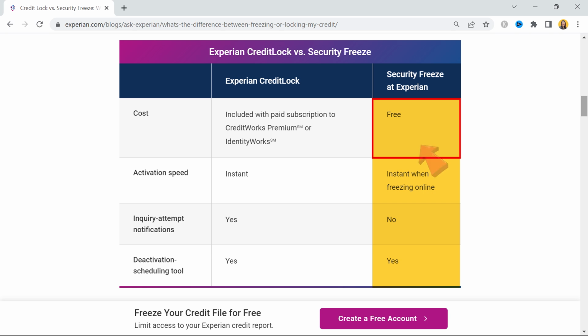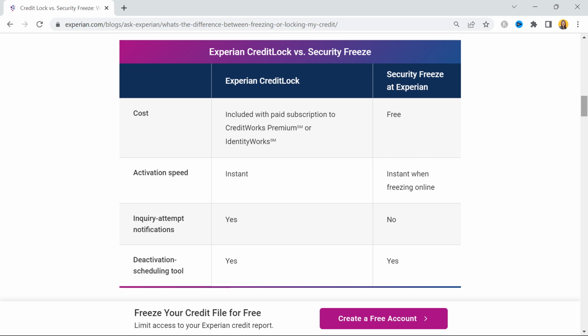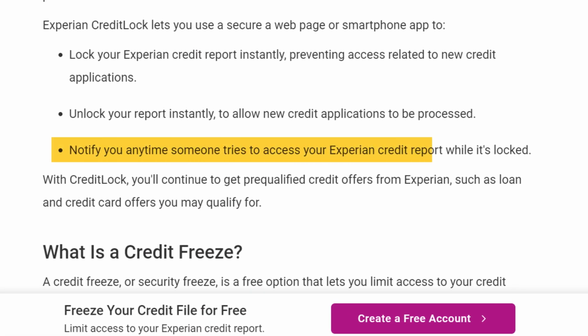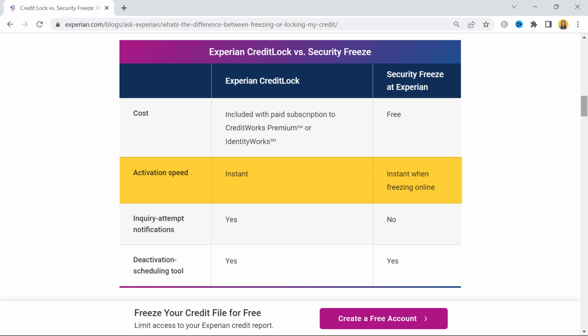Since I'll be talking about how to freeze and unfreeze your credit with Experian in this video, here's an example of what you get at Experian with a free credit freeze versus a $19.95 a month credit lock. The only real difference, it seems, is this inquiry attempt notification here. Now, I don't use this Experian credit lock service, so I don't know how these notifications work exactly, but according to the Experian website, it seems they'll notify you anytime someone tries to access your Experian credit report while it's locked. Now, this may be different for others, but for me, that's just not worth paying an extra $19.95 per month for. The other thing to note is this activation speed here.